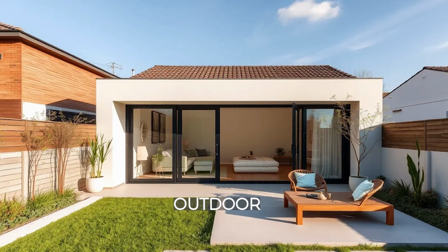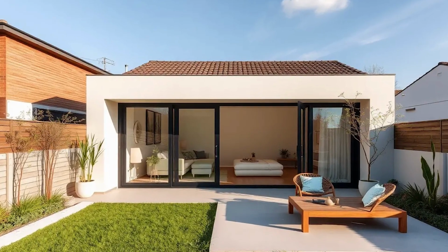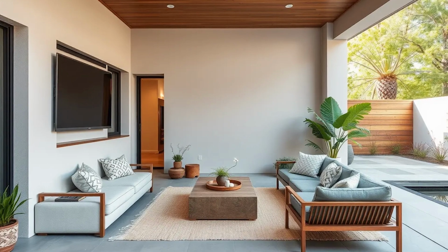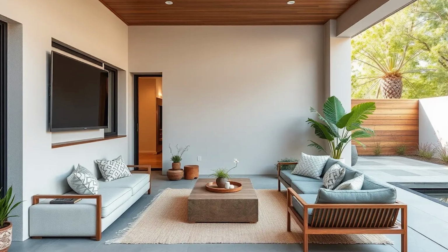Outdoor spaces are thoughtfully designed to extend the home's clean, functional aesthetic into the surrounding environment. These areas are characterized by their simplicity and efficient use of space, which complements the home's interior design.